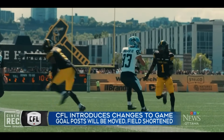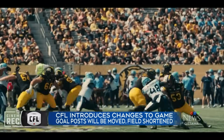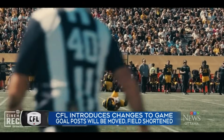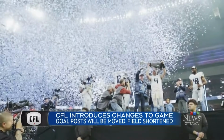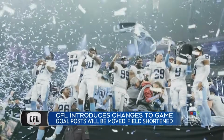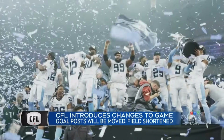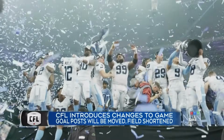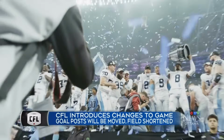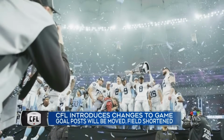Absolutely. Among the significant changes on the way for the CFL, a shortened field and a change in how single points are awarded. In a two-part plan that will be phased in over 2 years, goalposts will be moved to the back of the end zone in 2027, and the field will be resized down to 100 yards from 110, making it look similar to that used in the NFL. The league says it will mean more touchdowns, and in the upcoming season, the Rouge will be adjusted. Teams will not be rewarded a point for a missed field goal that sails through the end zone.